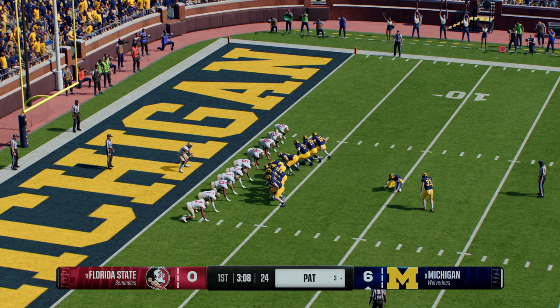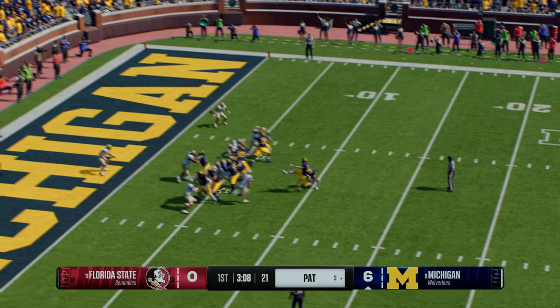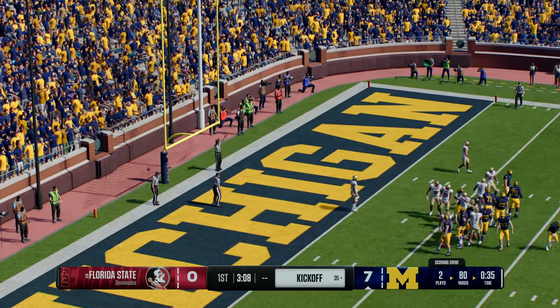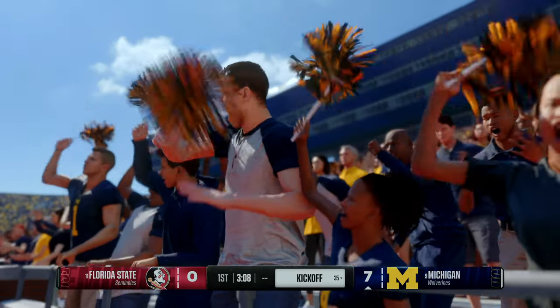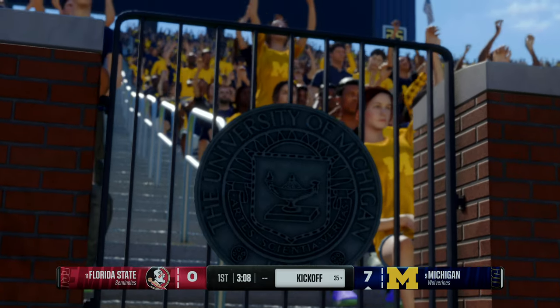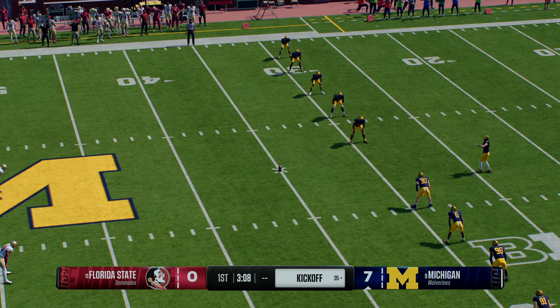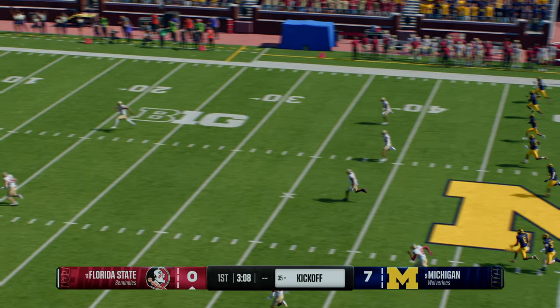He'll try to tack on one more. And the extra point makes it 7-0. You want to see quick strike ability? It was epitomized there. 2 plays, 80 yards, touchdown on the board. Kickoff team has the ball teed up, and they're about ready to go.